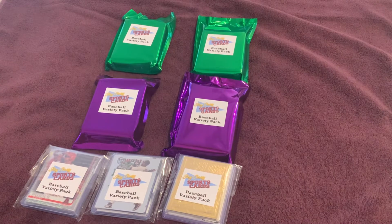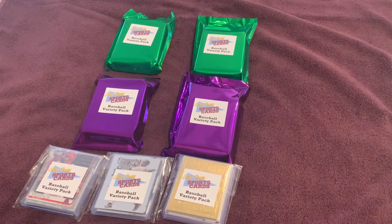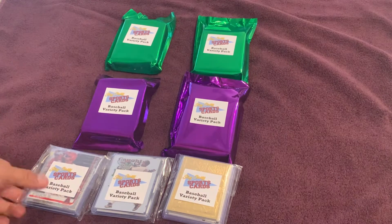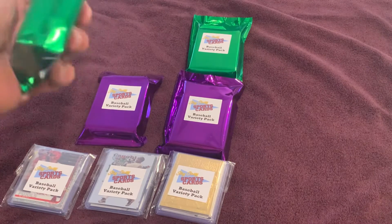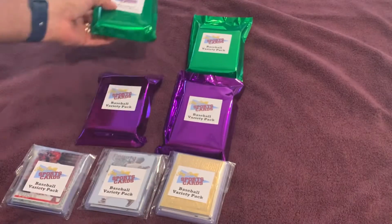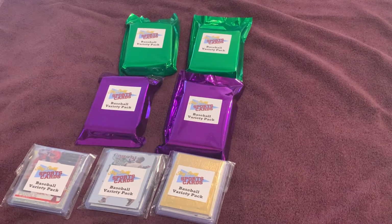Stay Classy packs. Some of you have seen other breakers that have been opening these. Eric Jab's channel, I think, had the premiere for these, and I just fell for him. Spoke with the owner, Bryce, who is a fantastic person to deal with, and I decided I was going to buy three $10 packs, two $50 packs, and two $100 packs. So the green ones are $100 each, the purple ones are $50 each, and the clear ones are $10 each.